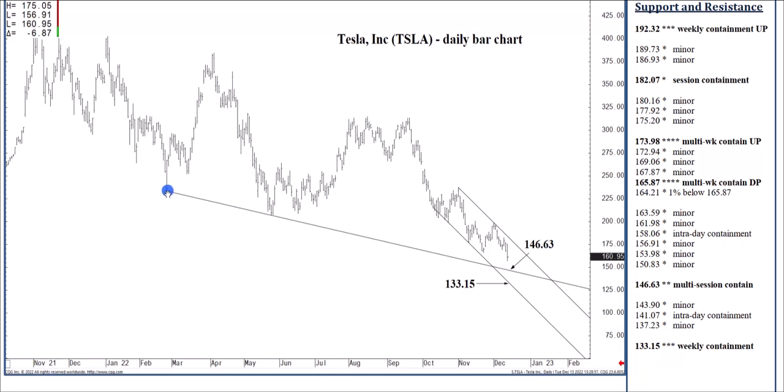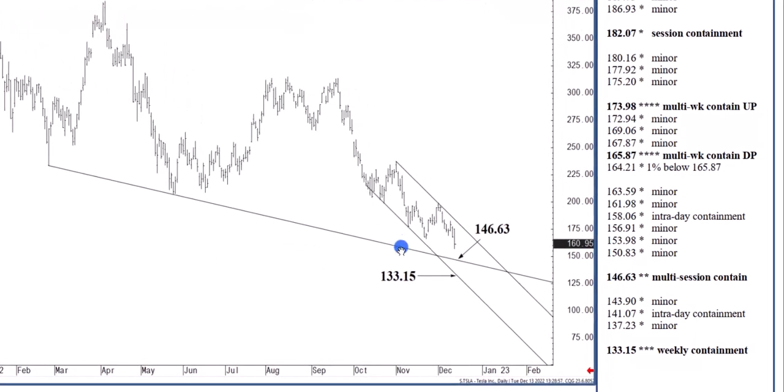It goes back to earlier in the year when we had a February low and a May low. 146.63 is in reach today. If we break or open below 158.06, the 146.63 trend line is able to contain selling through the rest of the week. And from here, we can bottom out and rally back into that 165.87 to 173.98 region within a matter of 3 to 5 days.